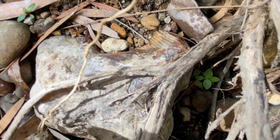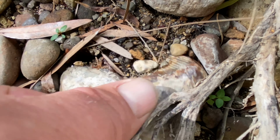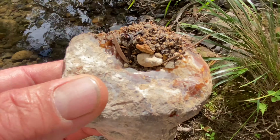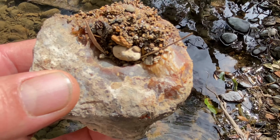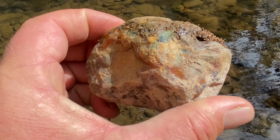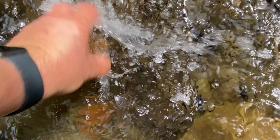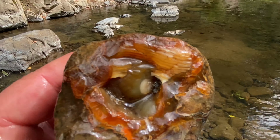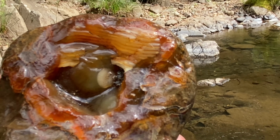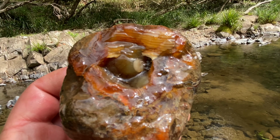Okay, look. Can you see that? Hello. There's some carnelian in it. This is a nice one. This is my rock of the day. Oh my goodness. Oh, that feels so good. It absolutely feels so good.